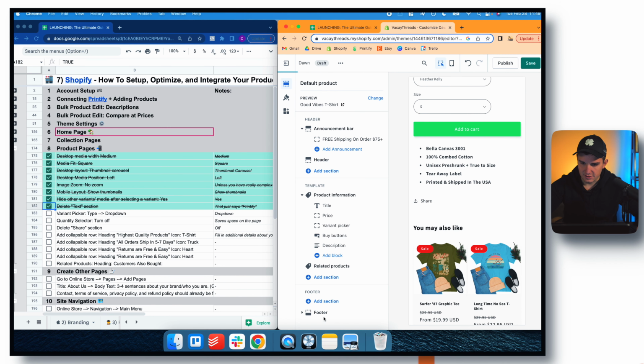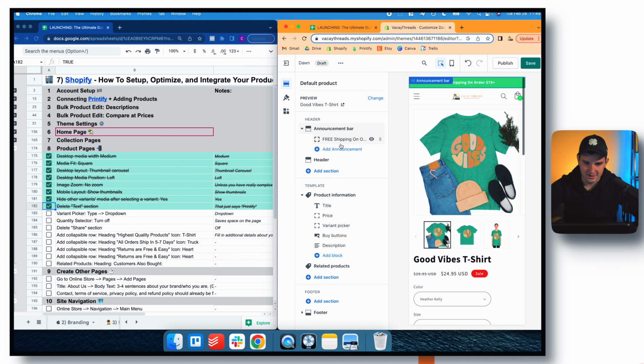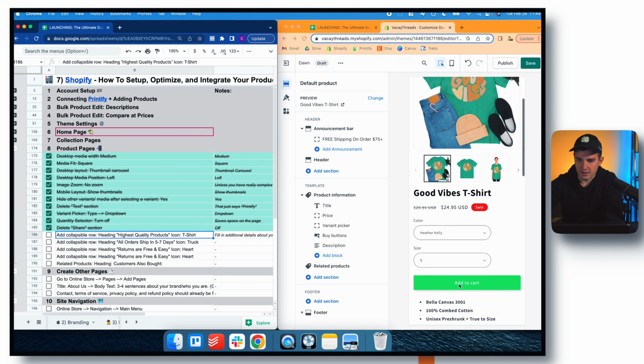It just doesn't look that good and it's just taking up space, so we're going to delete that. Once you have social media pages, you can add your social icons and that would look better.